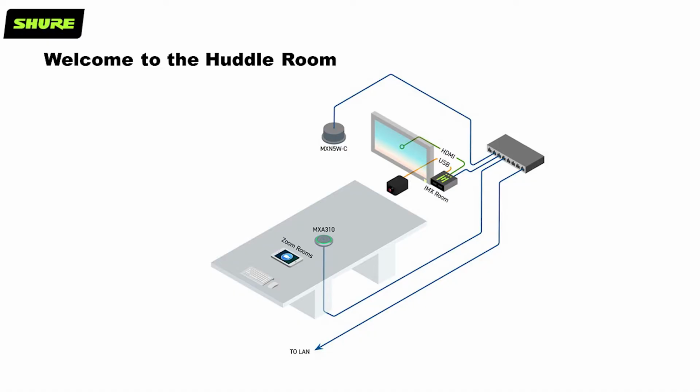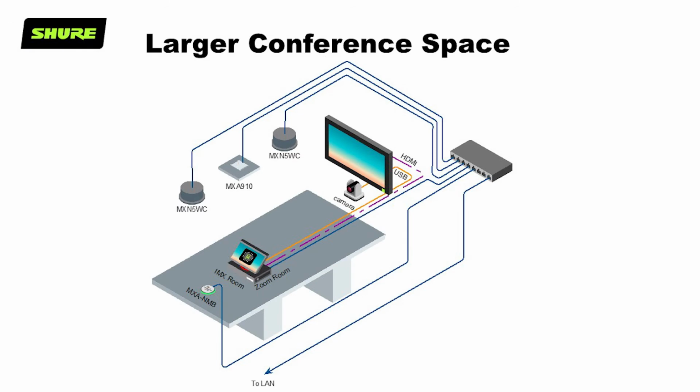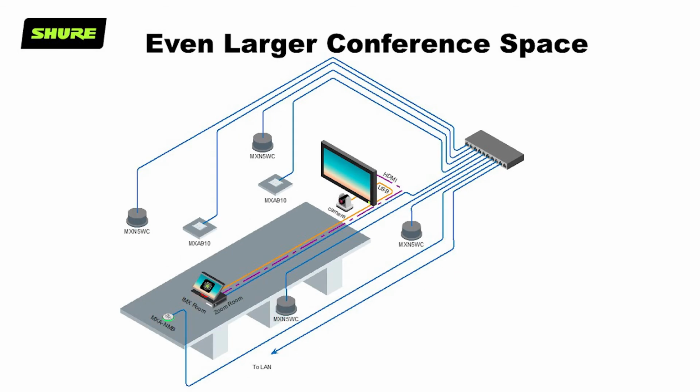So if we look back at our huddle room, we can now see that we've added the microphone into the rest of the system via the PoE switch, which makes for a very sleek and neat and tidy installation for the whole audio system. If we scale this up, we can start to see that we can use 2 ceiling loudspeakers, again hanging off that one network switch, and this scales up incrementally into however larger space you might need.